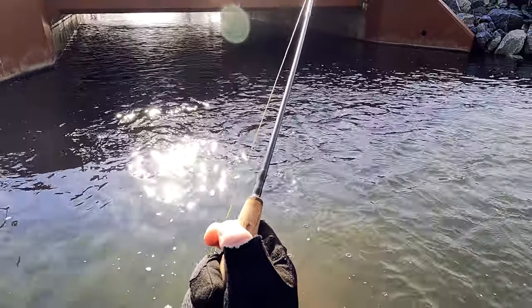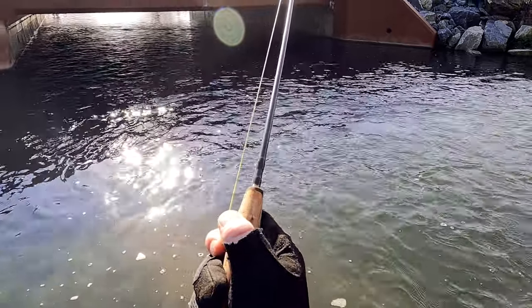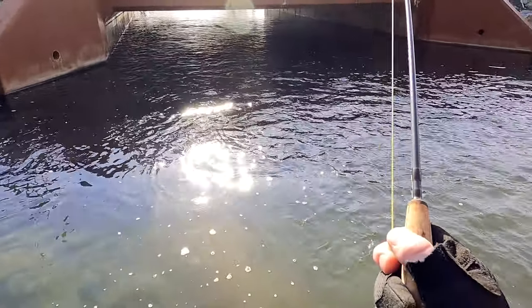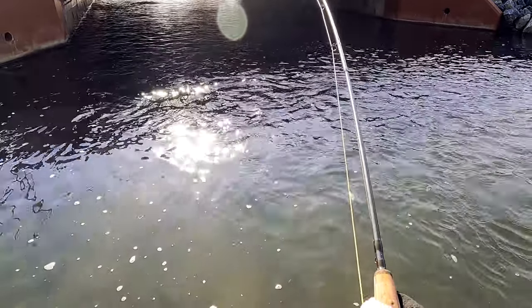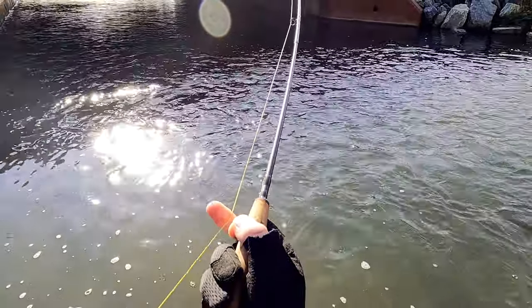This fish is huge. Hopefully we don't slip him. We got him hooked good. Oh my God, we got him back. He's huge. He is huge.